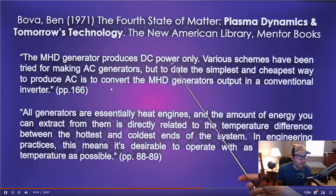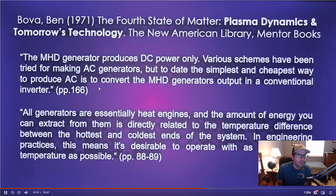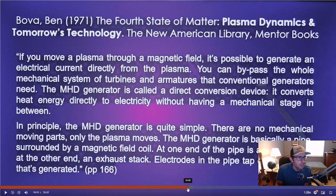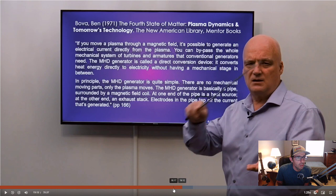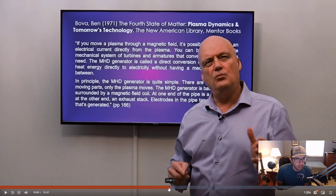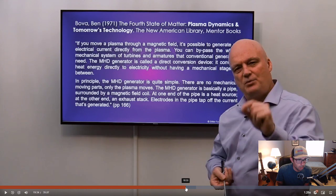MHD generator produces DC power only. Various schemes have been tried for making AC generators, but to date, the simplest and cheapest way to produce AC is to... I don't know where he even got on talking about this book. Mentor books? I didn't realize it was a book, I guess. Okay. So maybe the magnetic field is mentioned back here?